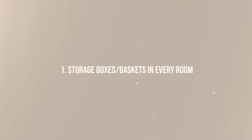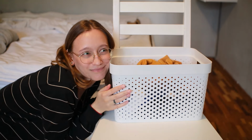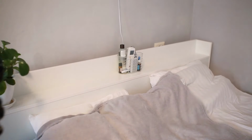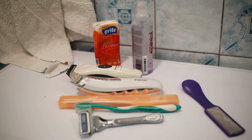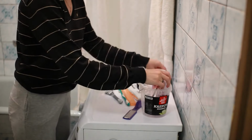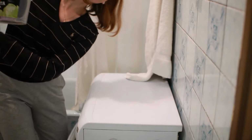Storage boxes and baskets in every room. If you've been following me for a while, you know that I love baskets because you can just throw things into there and your space will feel a lot more clean. You know why? Because a bunch of different objects spread around the room look a lot more messy than if the same objects were just in one place covered by a nice cover of a basket.